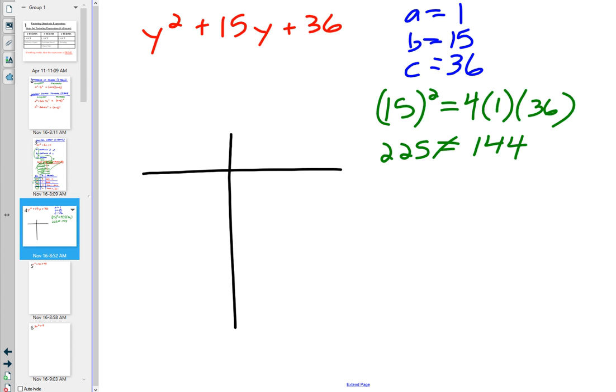It's a two-column table. We're at the top of the first column. Eventually, I'm going to stop writing these letters in, but just so that you know what I'm writing here, the top of the first column is AC. What is A times C? AC is 36. On the second column, you just put B. What's B? 15.